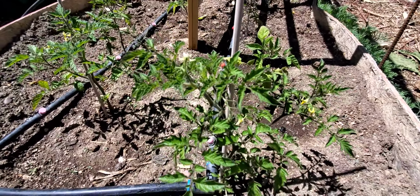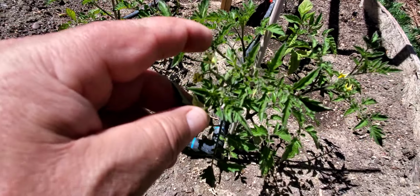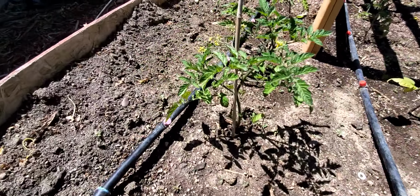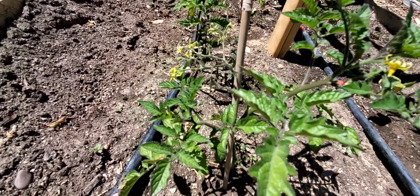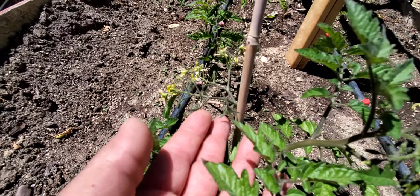It looks like I'm gonna have tomatoes very soon in 2022. Look at this. Most of the cherry tomatoes are already putting out lots of flowers, and I can already see baby tomatoes on these guys right here.